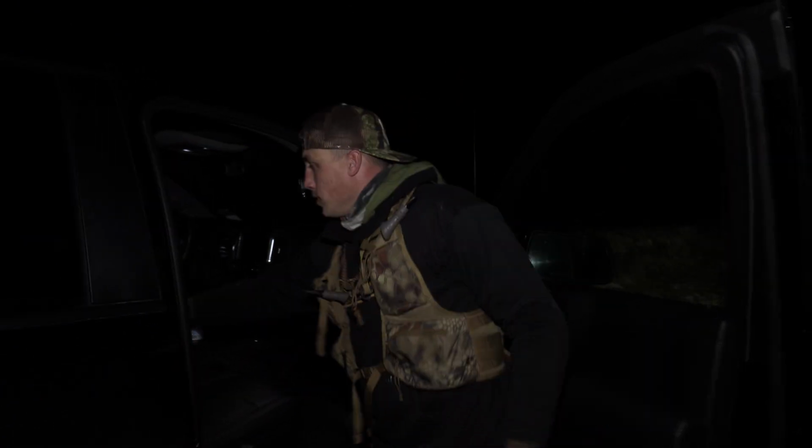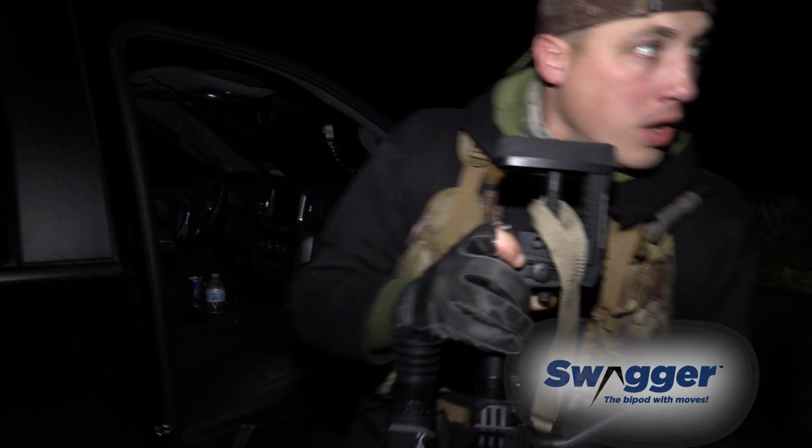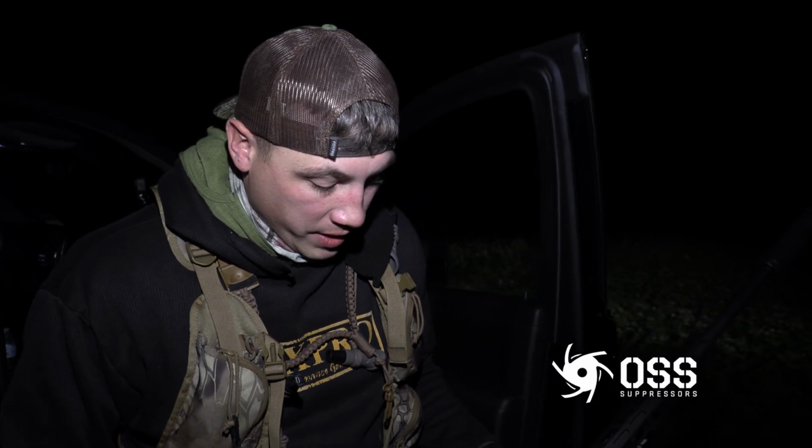After your first stand down here in Maryland, just pulled in here, obviously running all thermal. Got the AGM in here for the first time. I've had it out here, sighted in. So we're down here in the Eastern Shore. Really clear, really easy to set up. It looks awesome at night, so I'm excited. We should be able to go out here and pull in a red or two, see what happens.